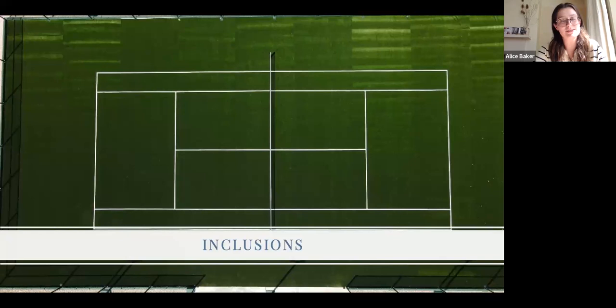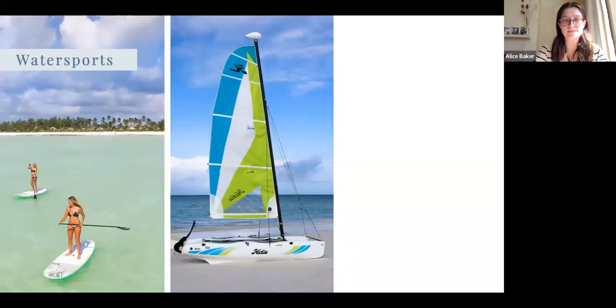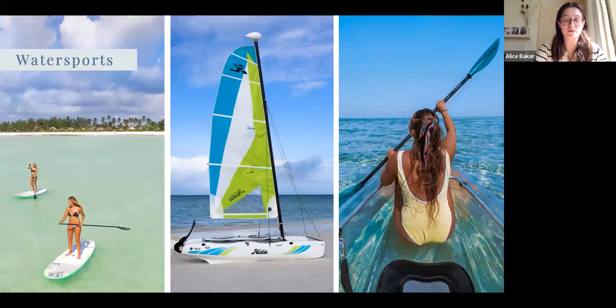Now, in terms of inclusions, we have got a beautiful big tennis court at our property now. We have got our main pool, so we've got a beautiful big pool, and then we've also got a kids' pool as well that's slightly shallower. We have brilliant water sports, so we're in a fantastic location for water sports, as I said. So we've got the stand-up paddle boards, we've got the clear kayaks, and we have also got the sailing boat, which if guests can, they're welcome to take it out. They just have to book in.